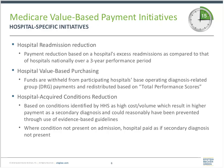Based on performance over the period, the estimate is that 78% of hospitals were penalized or will be penalized under this program, and 1.2% of the hospitals will be penalized the maximum rate of 3%.